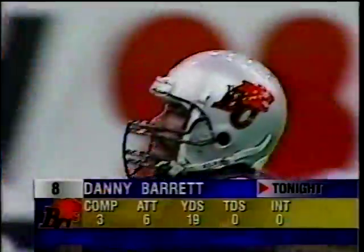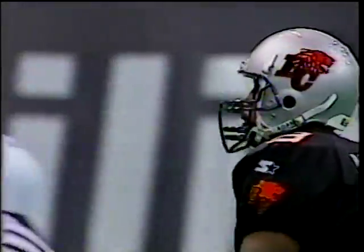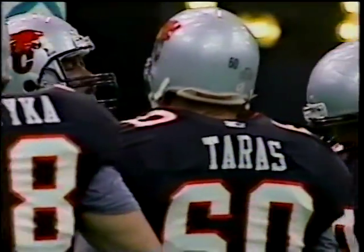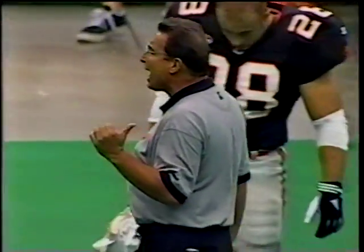Well, and one thing he did do in that last series was he went deep down the sideline to Dave Donaldson. Donaldson made the catch out of bounds, so the play didn't count. But what it will do is get the defensive backs for the Montreal Alouettes to back up a little bit. Give them a little more room underneath for some curls and some outs. The Lions penalized on the return, and therefore instead of the 30, they will scrimmage from their own 17-yard line.